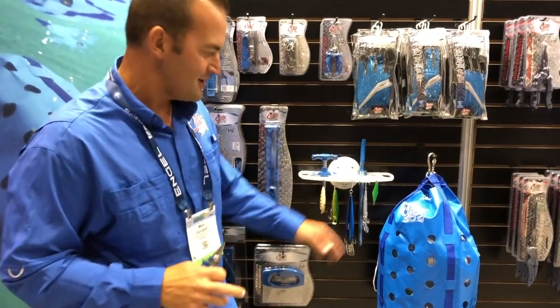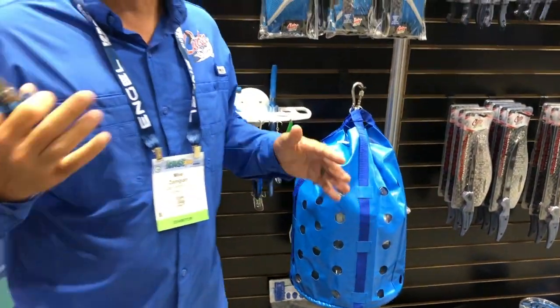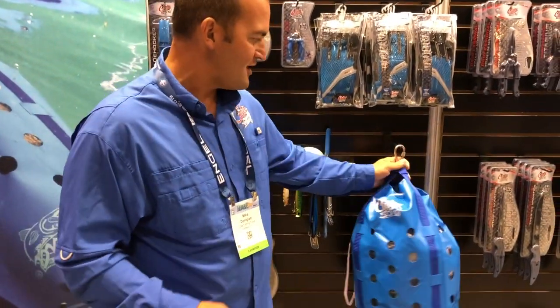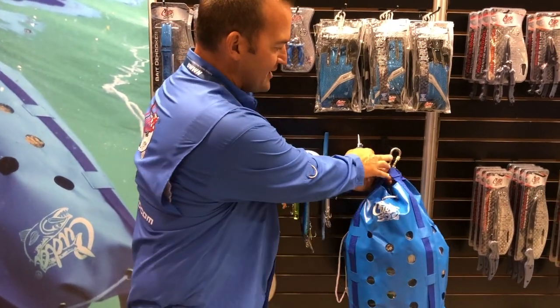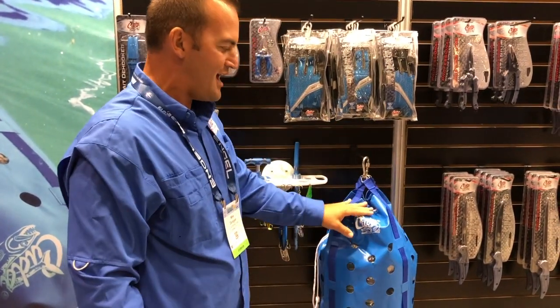The next thing I want to walk you through is our chum bag. You know chum bags, they don't last real long, especially if a shark gets a hold of it. This is reinforced, it won't tear. We also put a cinch system, so one carabiner that comes with it, so it's easier to tie up. This is a $49.99 retail.